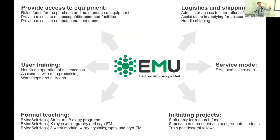It has similar functions to a lot of other imaging core facilities. We need to provide access to equipment, user training, formal teaching. There's a service mode where people can drop off their samples and then have images collected. We do logistics and shipping because a lot of the data collection happens overseas. And we have something that's maybe a little bit unique in that we initiate a lot of projects in order to maintain an academic environment within the unit.